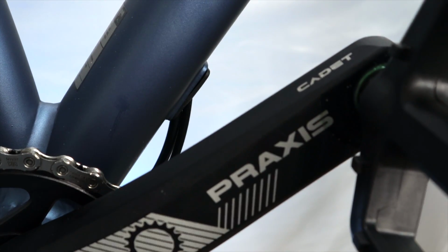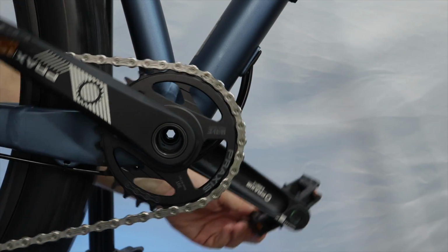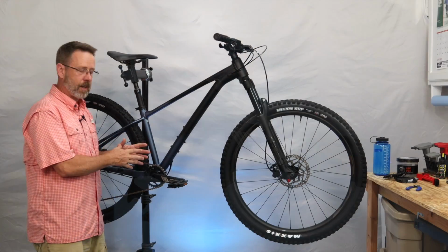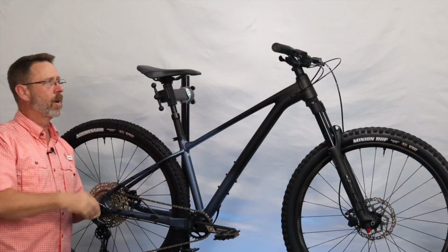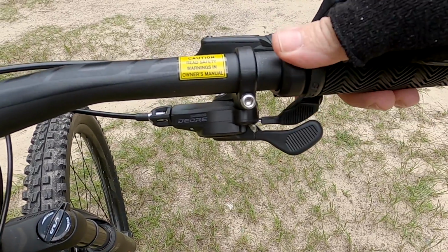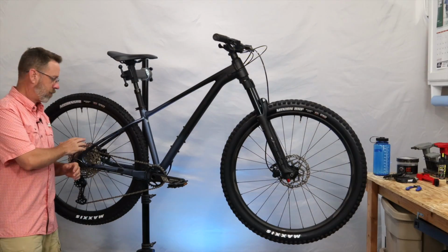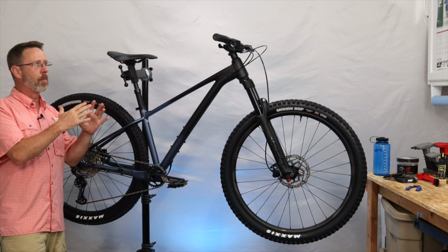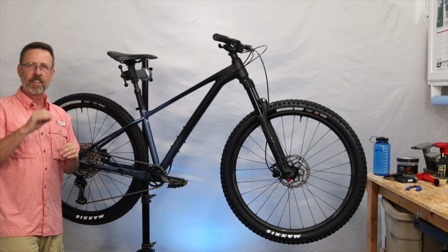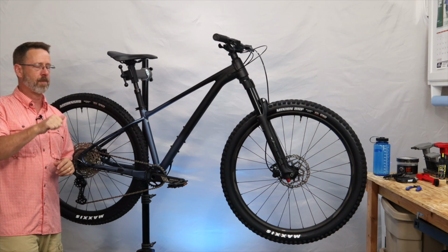It is paired with a Praxis Cadet Boost crankset. This is a 30 tooth chain ring, and it is a press fit. It's a Praxis press fit Boost lower bottom bracket. And the other thing too is it's paired with Deore shifters, and they've got a nice snappy click to them. I will say this, they're a little bit finicky. So even though it's great components, you do need to get it dialed in just right. And once you do, it's going to be a nice snappy change.